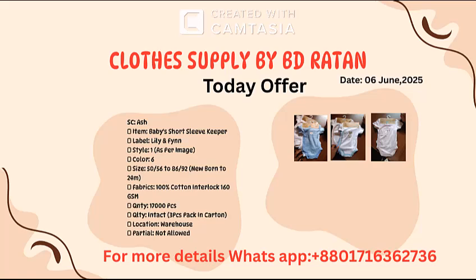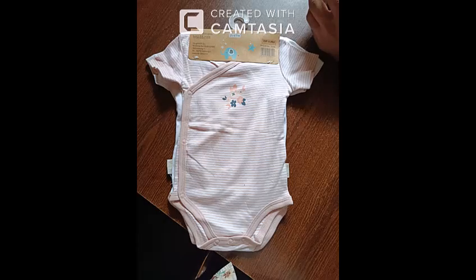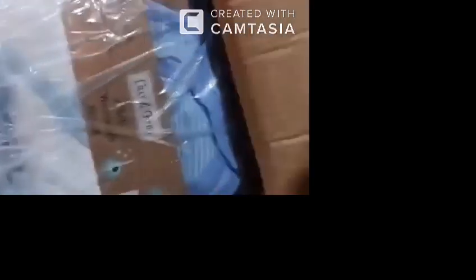Color 6 colors, dear friends. Size 50 by 56 to 86 to 92, that means newborn to 24 months, or newborn to 2 years. Fabric 100% cotton, Interloop, GSM 160. Quantity: one tag, 3 pieces pack in carton.